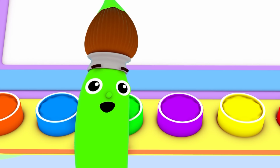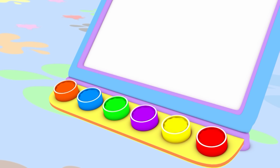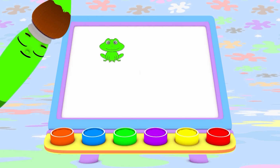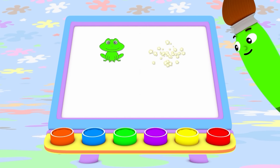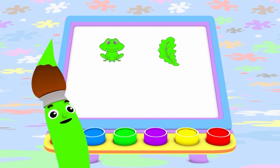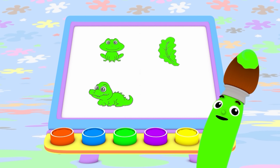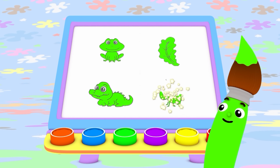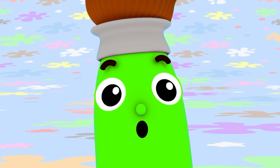Today, I painted with green. I made a hopping green frog, yummy green lettuce, a big old green alligator, and a jumping green grasshopper. I bet you can find something green to paint today, too.